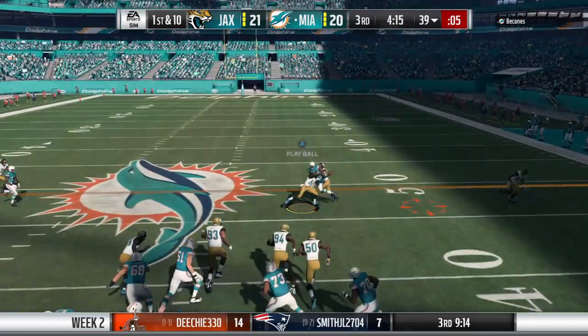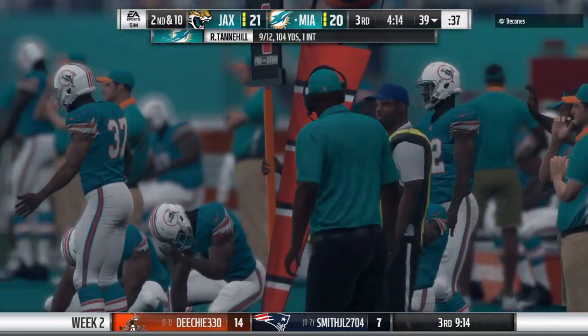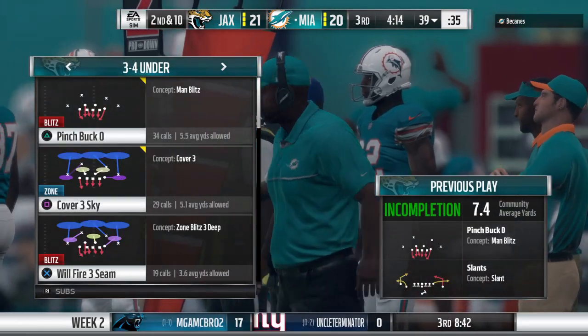On 1st and 10, Tannehill throwing middle, but it's incomplete. Devontae Parker was the intended receiver. That'll bring up second down.